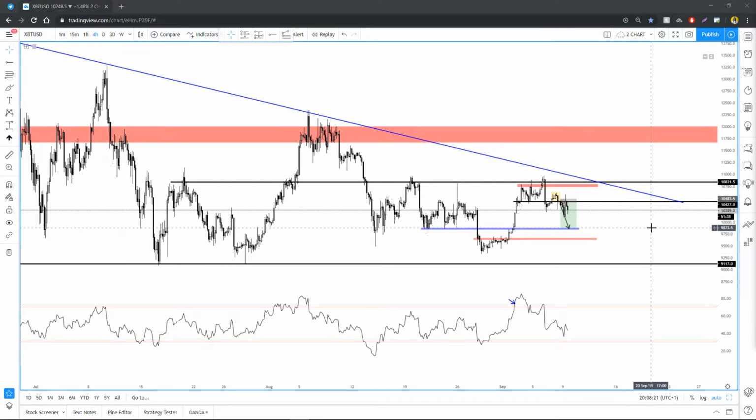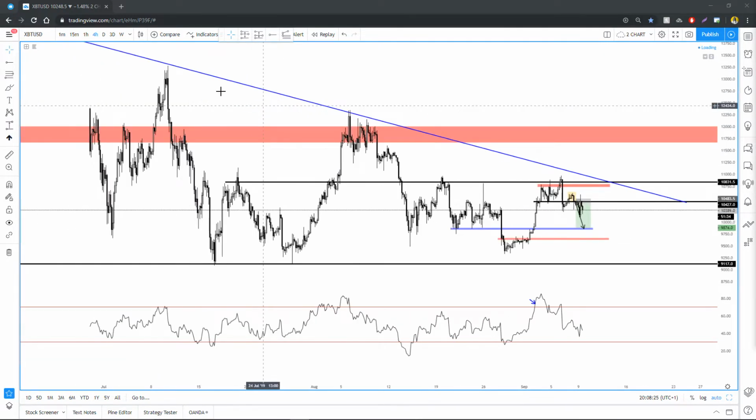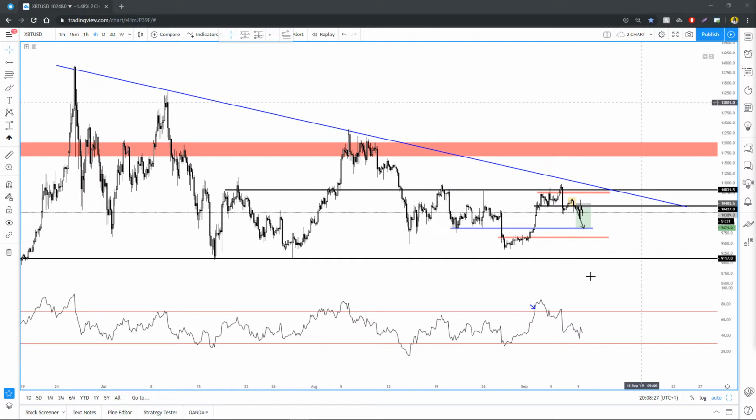I'll start off here with Bitcoin. As you see, Bitcoin's kind of got this descending triangle, and I think ultimately, instead of breaking upwards, we're going to end up breaking downwards. This was kind of like the consolidation when we were hanging around 6k, and you can see these bounces just getting weaker and weaker. So I do think we'll come down to this blue area.